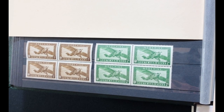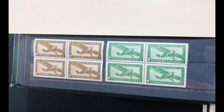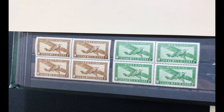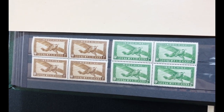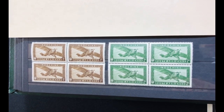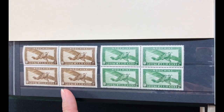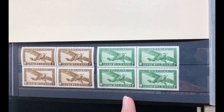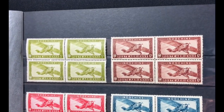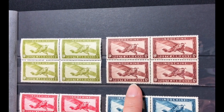Next series of Indochina stamps that we're going to look at is the airmail or air post stamps. This set was issued from 1933 to 1941. All the examples you see in my collection are blocks of four in mint condition. The first one you see here, C1, is a 1 cent olive brown, and you see the 2 cent dark green. That is a C2 stamp. The next stamp in this set is C3, a 5 cent yellow green. The next one is C4, a 10 cent red brown.